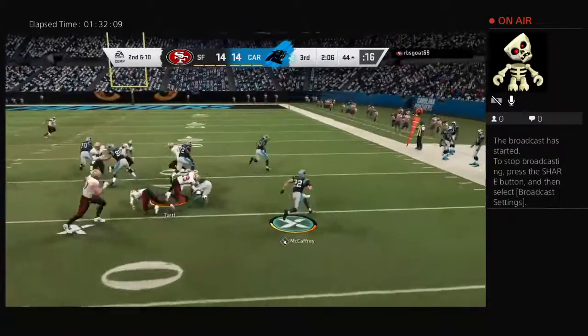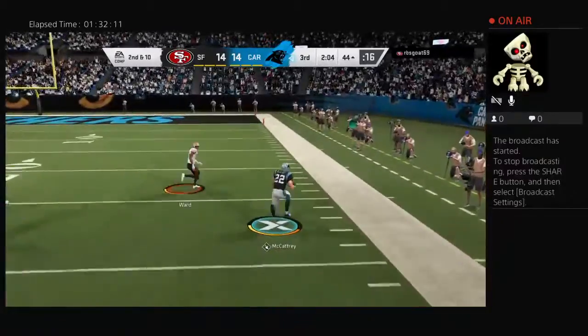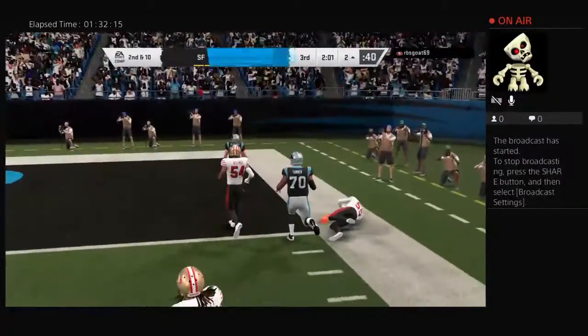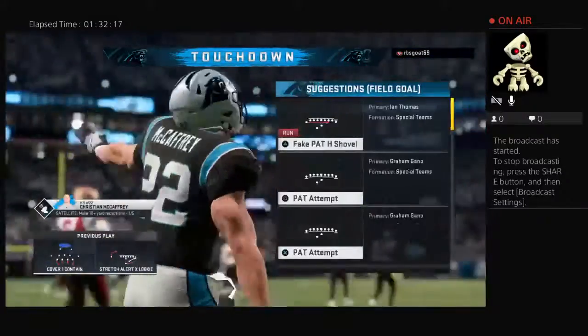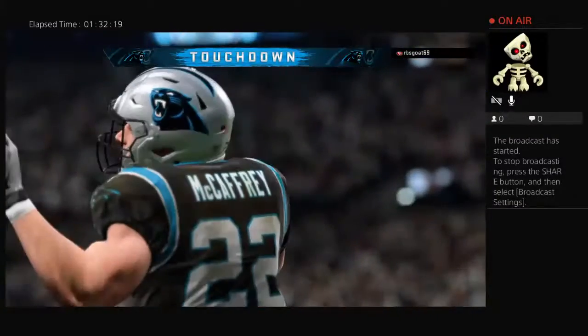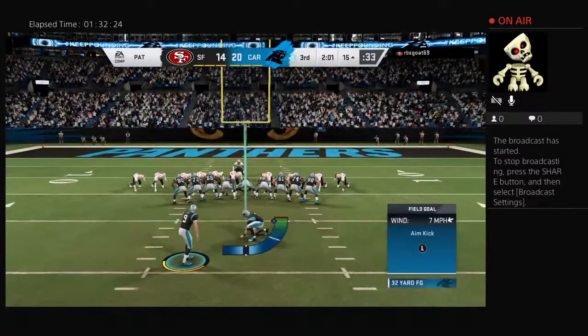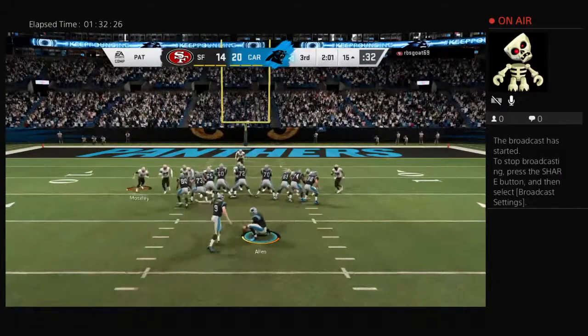A handoff. McCaffrey running right. McCaffrey with a first down and more. And he'll take this into the end zone. Touchdown, Carolina. Christian McCaffrey. His 2nd touchdown of the night. And the Panthers have taken the lead.